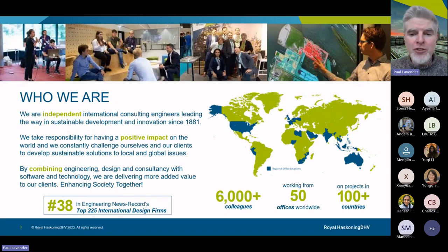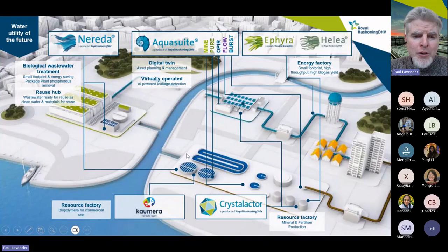So just a quick introduction as to who we are as a company. Royal HaskoningDHV is an employee-owned Dutch engineering consultancy, been around for a very long time, and working globally. So we've got experience of deploying the Nereda technology in a lot of different environments. We've got a portfolio of different technologies. I'm going to be talking specifically about Nereda today in terms of the aerobic granular sludge, but we've also got digital tools like AquaSuite and also anaerobic digestion technologies in terms of our Ephera and Helea.